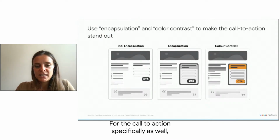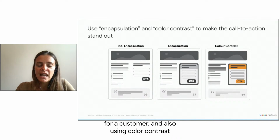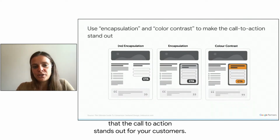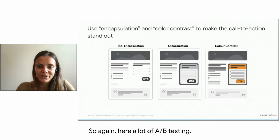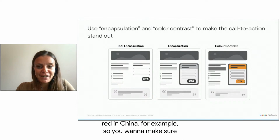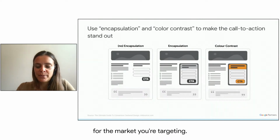For the call to action specifically, you can use encapsulation, making sure that it's very visible for customers, and also use color contrast to make sure that the call to action stands out for your customers. So again, here a lot of A/B testing. Colors can differ by market as well. Red in China, for example. So you want to make sure that you're using the right color codes and that it's adapted for the market you're targeting.